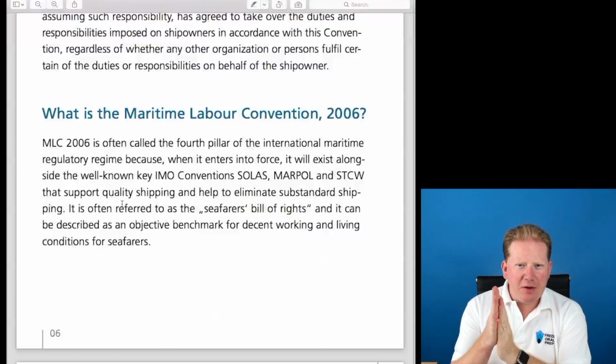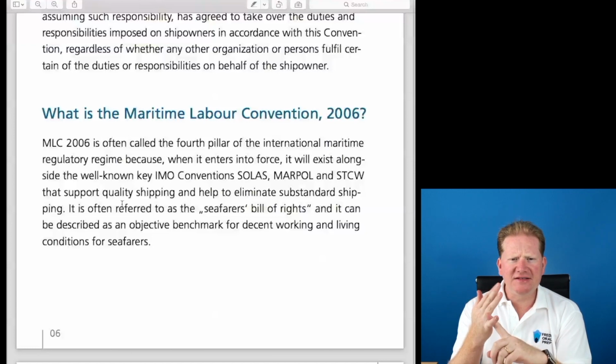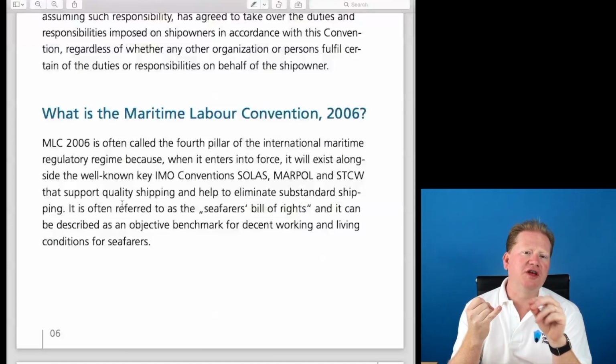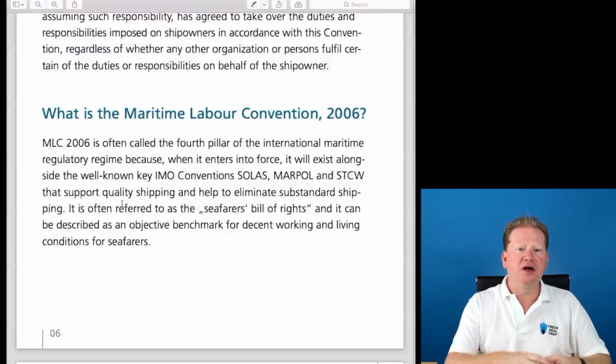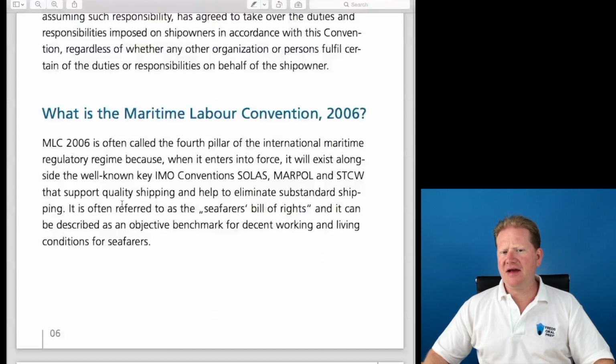Do you remember how before we said the STCW code says that watch-keeping personnel must have a certain amount of time off? How many hours was it? 10? Yeah? 77 hours in any week.